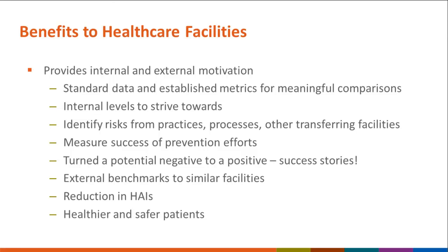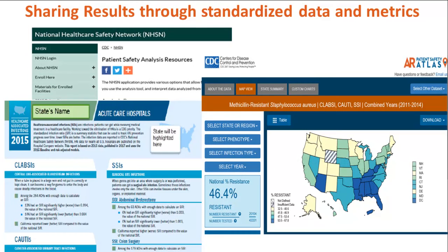External benchmarking to facilities to know where they stand nationally and to identify if they do have a problem. We have seen reduction in HAIs over these years, a tremendous amount, and again have shown that we have healthier and safer patients for it.